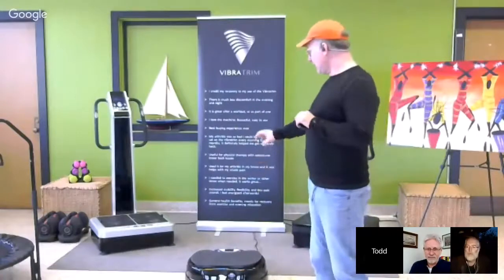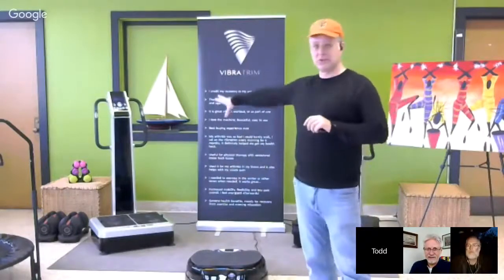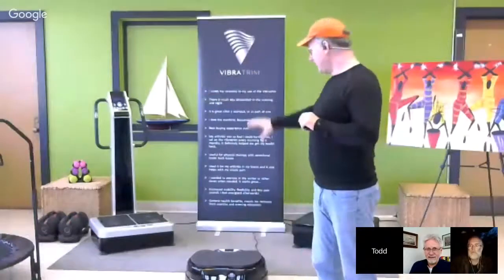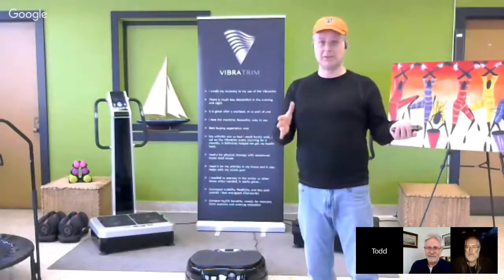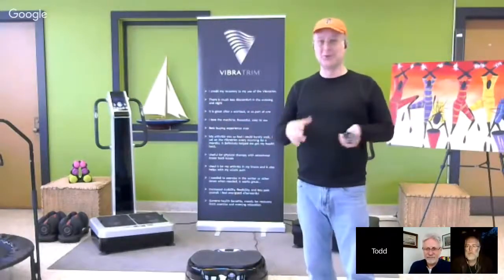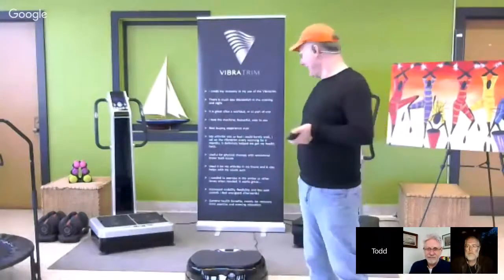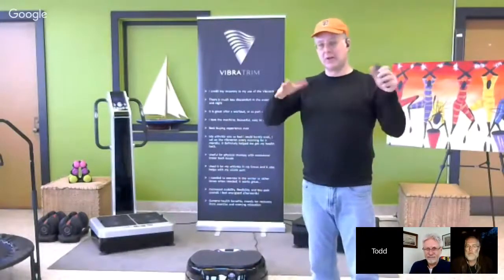We have a lot of people that like to have two machines, so maybe they have a bigger machine at home, but they like to have another one. Some people have a second home where they have a smaller space, a smaller apartment, kids in dorms, or people put them in their RVs. So it's a very lightweight and portable machine, but it's still got really powerful motors.